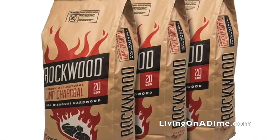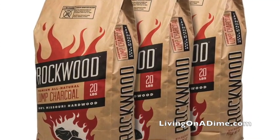Charcoal. This kind of goes along with the matches, but have a couple of bags of charcoal in case you need to cook food. That way you don't have to waste propane, or if you run out of propane, you will have charcoal so that you can cook your food.